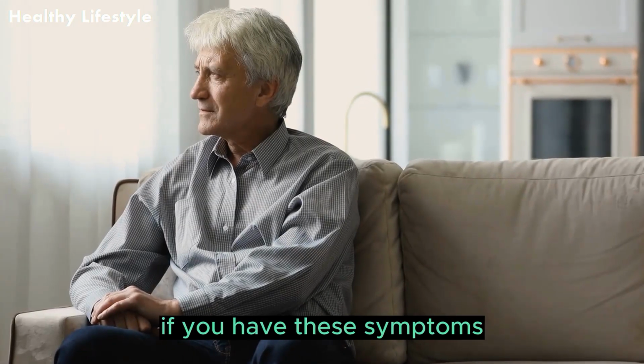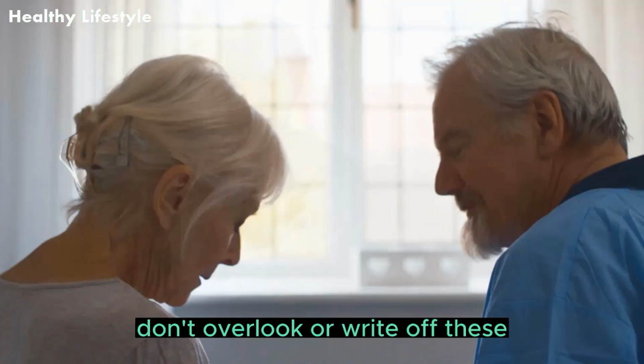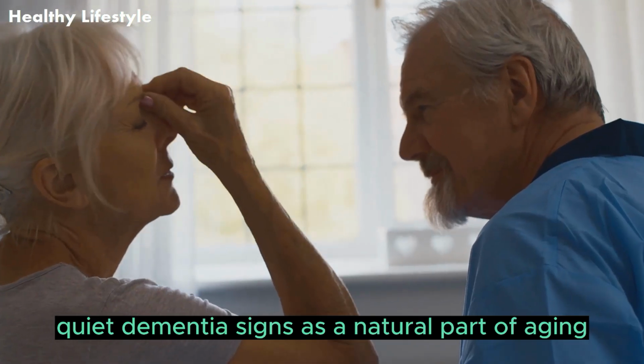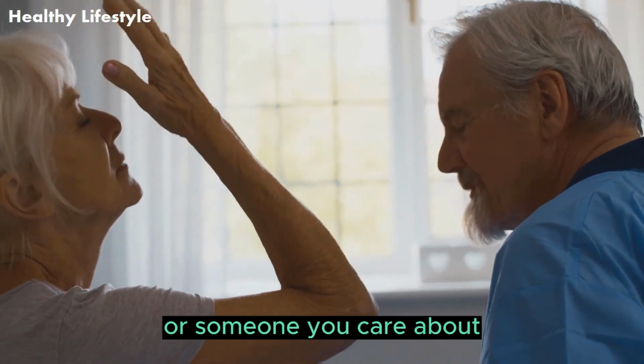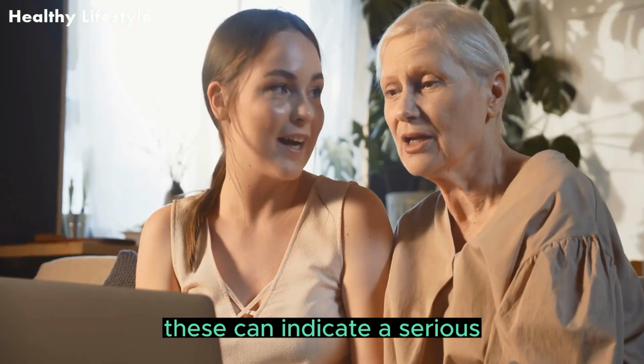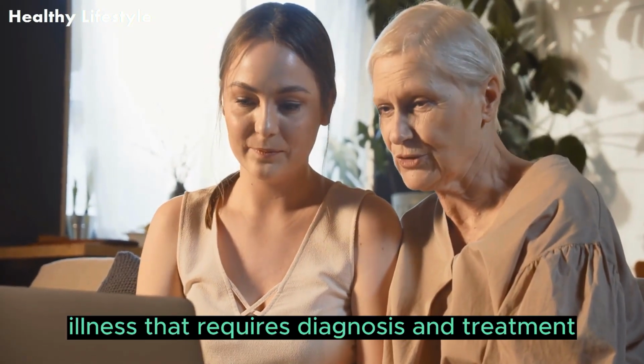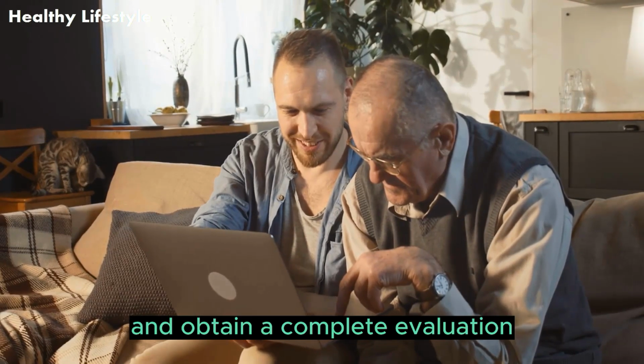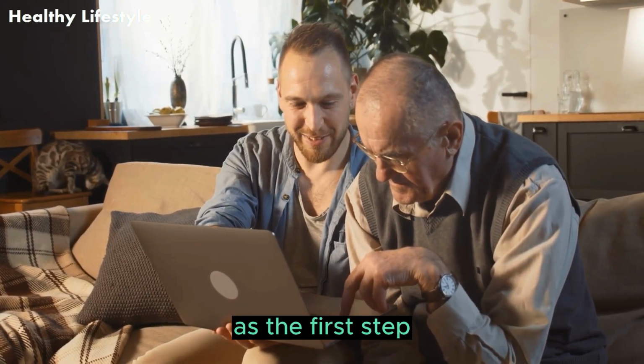What should you do now if you have these symptoms? Don't overlook or write off these quiet dementia signs as a natural part of aging if you observe them in yourself or someone you care about. These can indicate a serious illness that requires diagnosis and treatment. Speak with your doctor and obtain a complete evaluation as the first step.